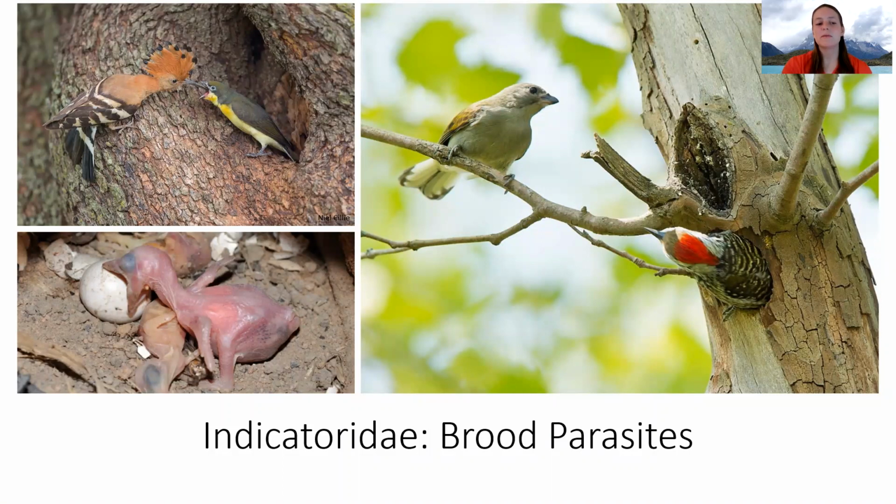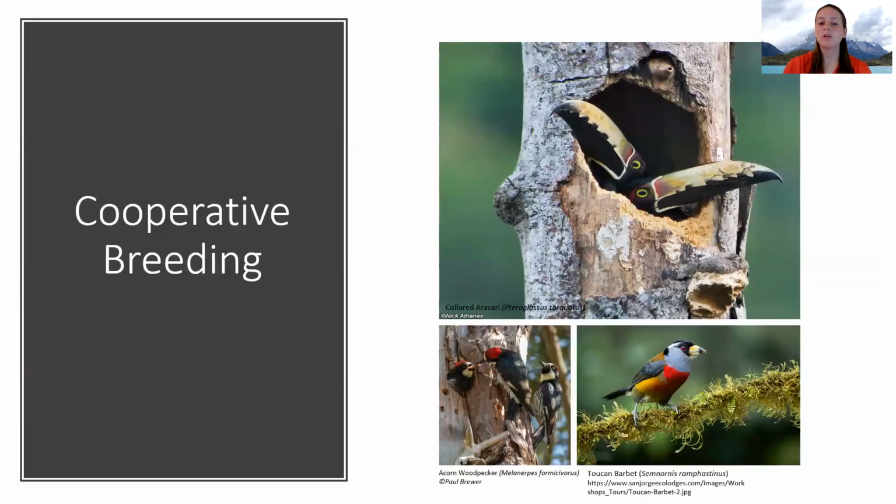Some species exhibit cooperative breeding, such as the collared aracari, the acorn woodpecker, and the toucan barbet. Some studies show that cooperative breeding is more common among cavity nesters. One hypothesis for these observations is that suitable nesting sites for cavity nesters are harder to find than for other nesting species, and therefore assisting the parents as helpers for the bird's first breeding season is more advantageous than trying to find one's own nesting site.